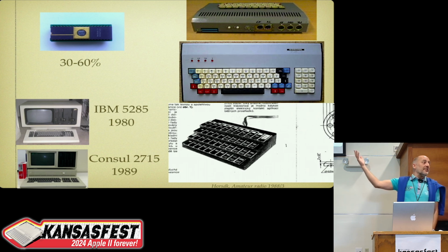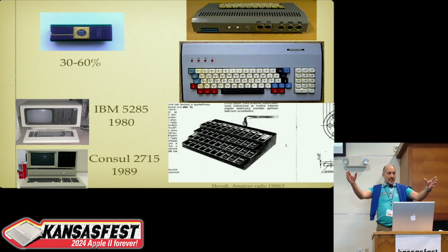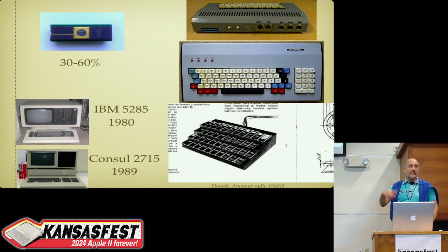Everything was delayed. This IBM 5285 from 1980 started production as a clone in 1989. A computer with 8-inch drives made of Intel 3000 processor slices. It didn't have a microprocessor. It was made of slices, on such big boards full of chips, hundreds of chips, and a wire-wrapped bus.